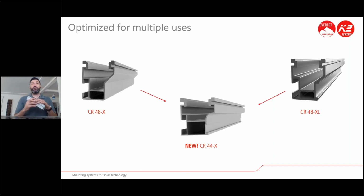And again, it does work in a good amount of snow loads and wind speeds. Just depends on your design. Again, we're not going to lie and say it will cover every state in every scenario. If you get really heavy snow loads and you want to do 4-foot spans, you might want to jump back up to 48X. It just depends. You can go in our base tool, which is our online design tool, and figure it out. And you can swap between rails and figure it out. 44 is all getting inputted into it now. So you can start to compare all of that.